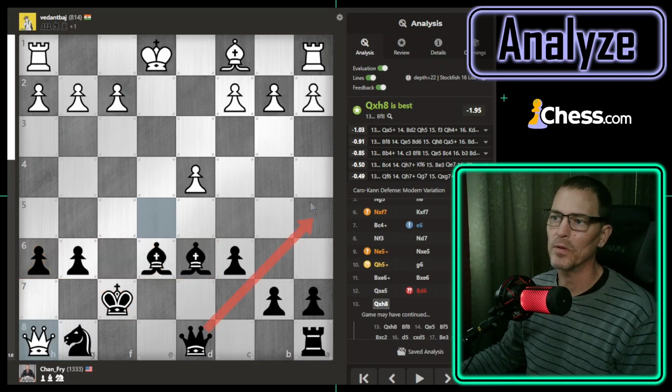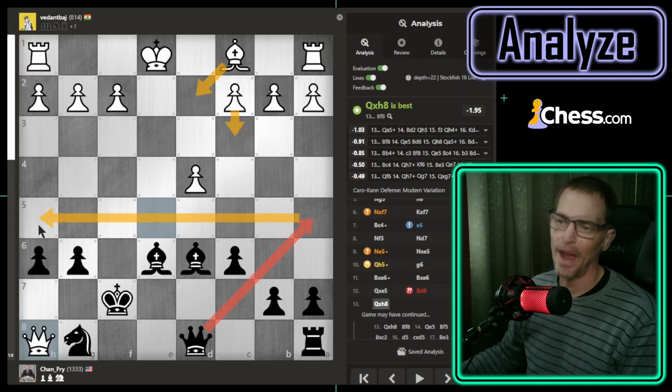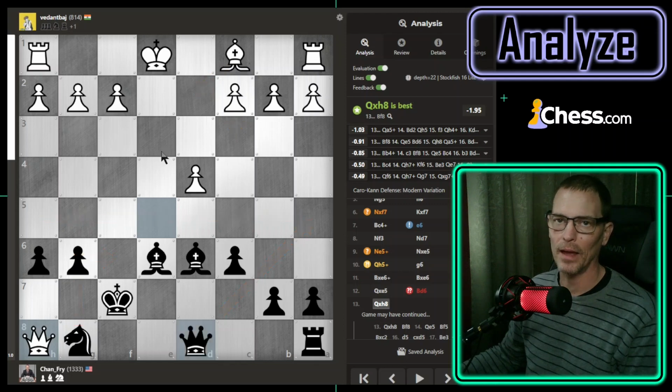The engine says my best move is to check, but they can block with the pawn, they can block with the bishop, and then what? Oh, it says I should go over here. I guess here in a second, I'm supposed to be trying to trap their queen or something? No, because that rook over there's undefended. And my opponent can still castle, by the way.